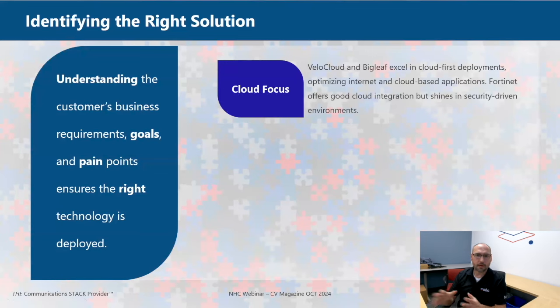So there's only three buckets here. And again, this is sort of at the 10,000 foot level, but you've got the customers who are really cloud focused. They've got a cloud migration strategy or their services are already in the cloud. Big Leaf and VeloCloud are certainly strong in this area. Their gateways reside in the cloud. VeloCloud specifically is very easy to integrate with AWS and Azure and services like that, via tunnels out to those services.